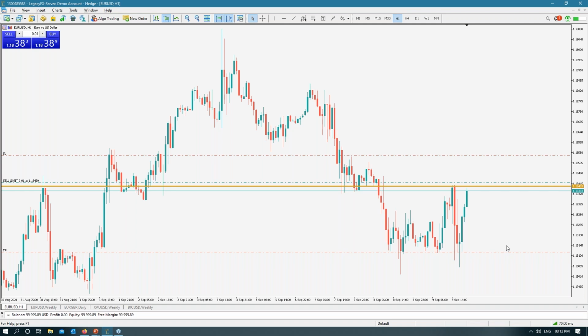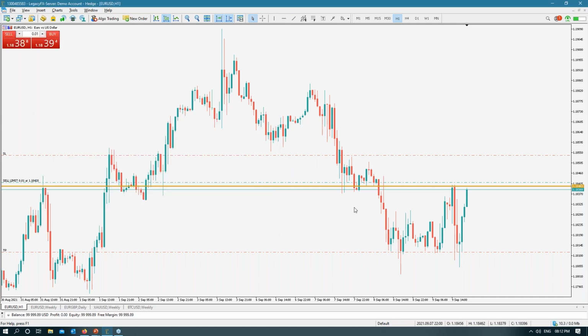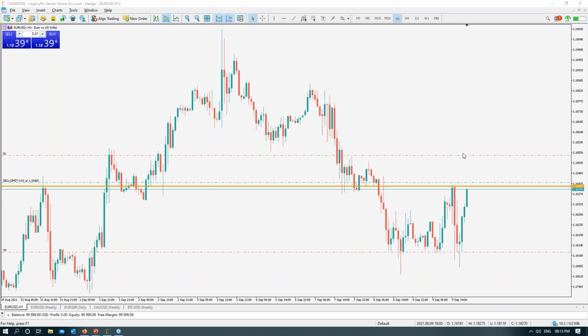So you can manually drag and drop and alter it that way, or you can go the long way and right click, modify, and then change them here manually one by one. But this is the only place where you can modify the expiration. Now, if you want to do it not by hour and just trade by day, you just specify the day. You just say what day and then modify, boom. Now, if it's not open by tomorrow, it closes. End of story. Stroke of midnight, it removes itself. Okay?